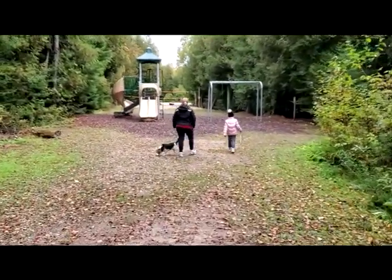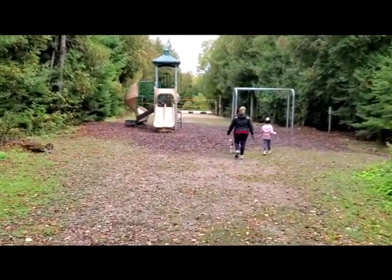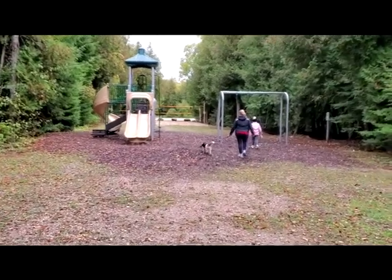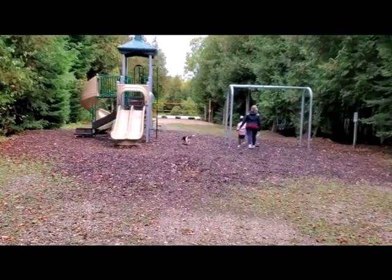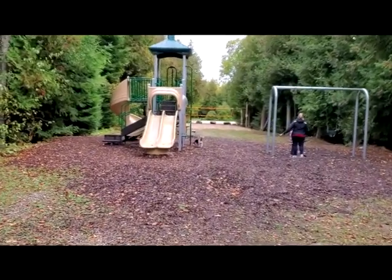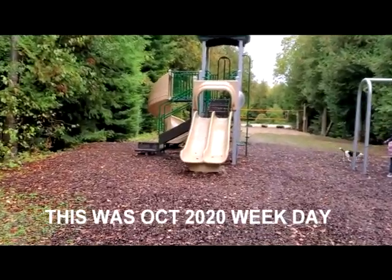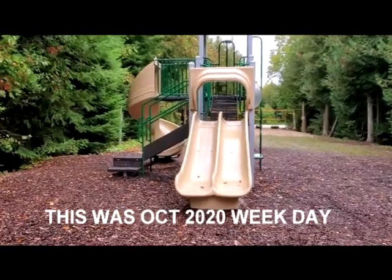Here is the park at Inverhuron Park. Yeah, the little one wants to go to the park, but as you can see, I'll get closer. It is all wet. It's been raining all weekend. Not supposed to be raining today. It looks like it's going to be a good morning.